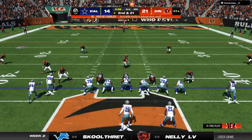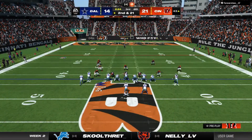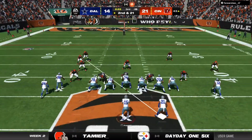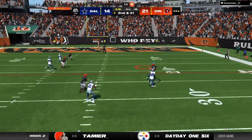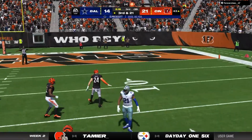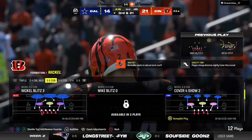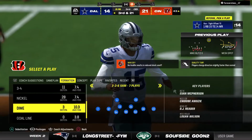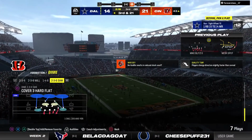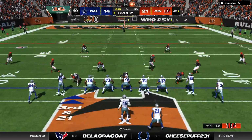Looking to speed things up here, going with some tempo. Throwing, Prescott. It's incomplete. Took a shot, couldn't connect. I know conventional wisdom says, hey, don't try to get it all back in one play. But sometimes you go ahead and try to. They tried to get it all back on that one. Weren't able to do so.